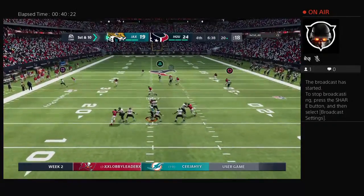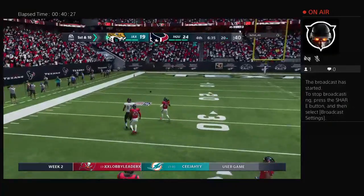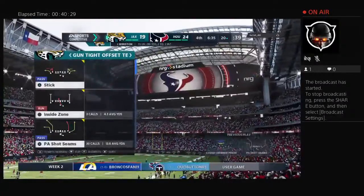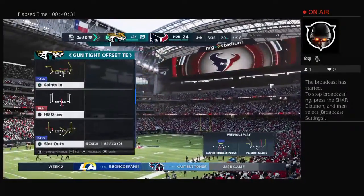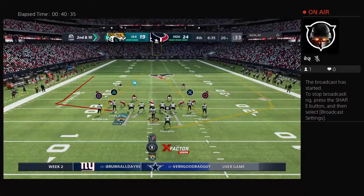On play action, Winston. And he'll let this one go deep for Chark. And that will be incomplete. Would have been a big hitter if they had connected. Instead, it's second down. After the incompletion, here's 2nd and 10 from the 20.